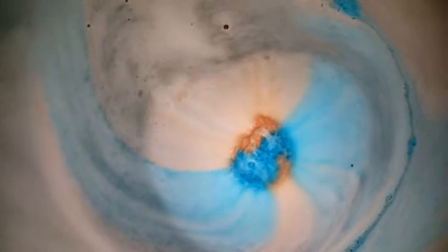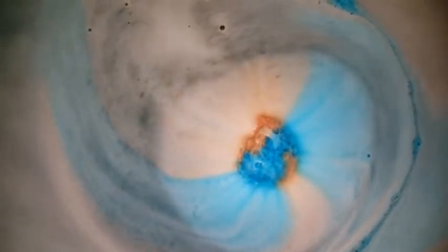See what's inside. I've never wanted a bath bomb to hurry up and dissolve already.